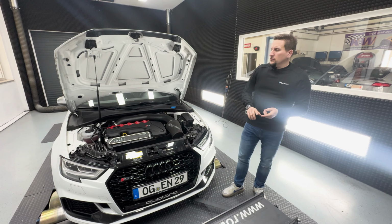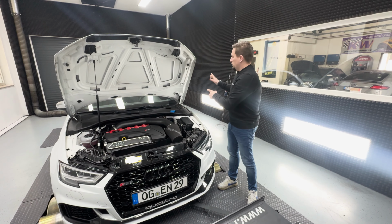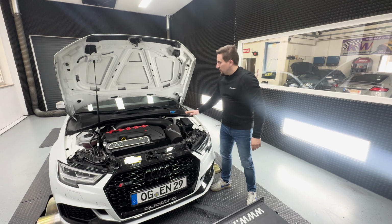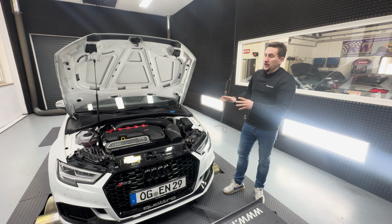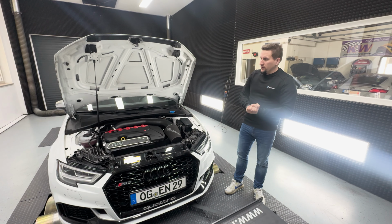Like I told you, new today is the 4-inch exhaust system, which we are going to hear now on the dyno. We are going to give you some sound clips also from the front of the car because of the intake system, so you get an understanding of how it sounds in combination here in the dyno room, and for sure on the street, which is quite important. And that's what we are going to do now.